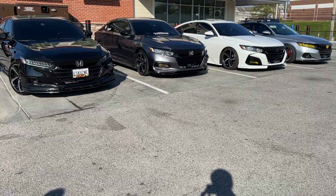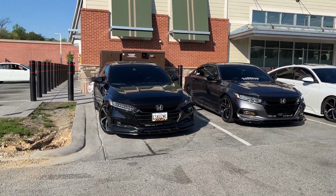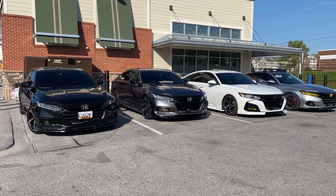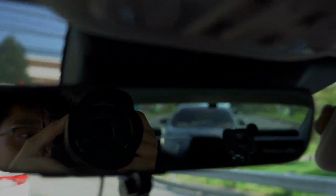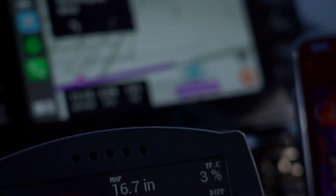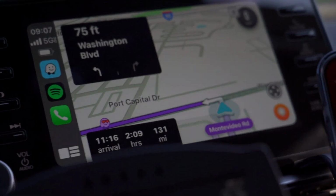Ooh, we got everyone here. About to head out to Jersey now. Got all the Accords. Got one there, got one in front of us, got more in the back. Heading out to Jersey. Got a 2-hour drive. Go make it quicker than 2 hours. You know how we roll.